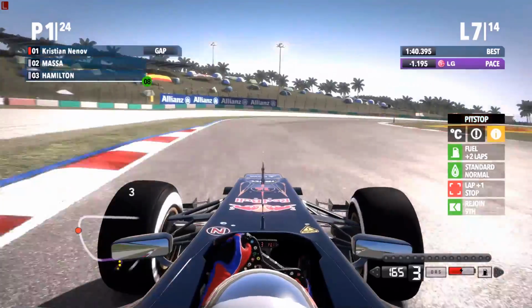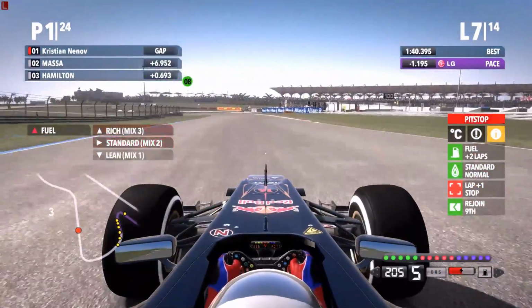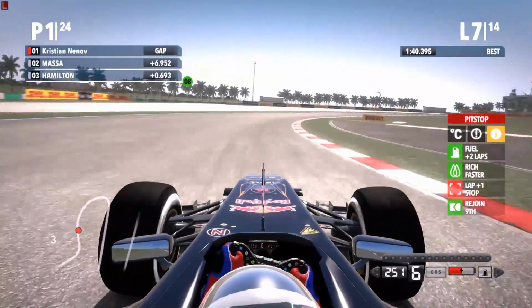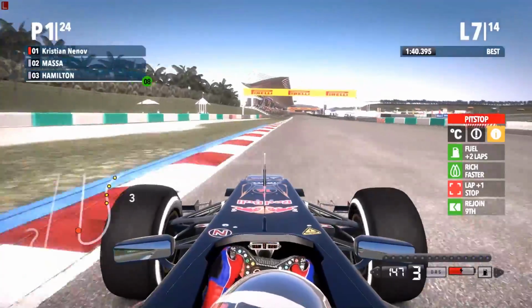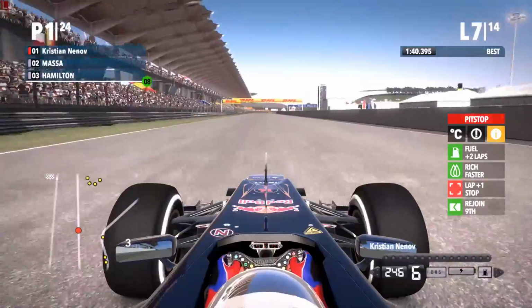But yeah, that's the bad thing about pitting with everyone else. You can pit one lap earlier, you can pit 2 laps later, but if you pit with them, there is a big chance that you get held in the pit a long time. And yeah, anyway, I'm now pushing on this lap. Now I start to push, and that was my strategy.